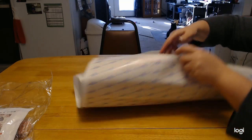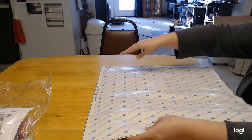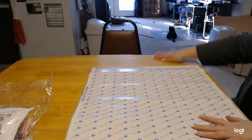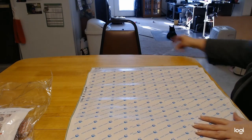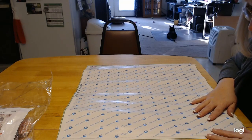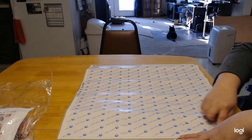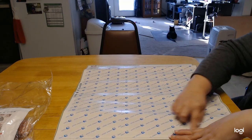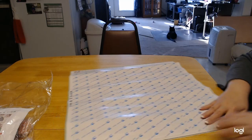So yeah, and this is also a square. I don't know if I got you guys close enough to the drills or not, but it is cut into thirds. So let's take a look at the canvas, because so far so good.